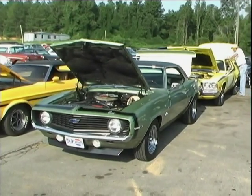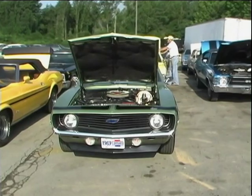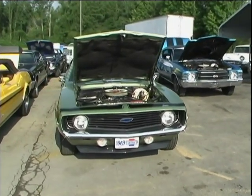Now, this one, you said local here. It's a local car. When y'all got it, did y'all have to redo it? The only thing we've done to this car right here is a little soap and water. It's exactly the way we got the car.